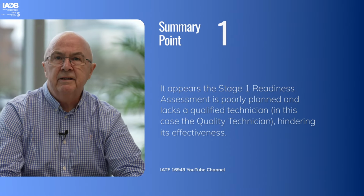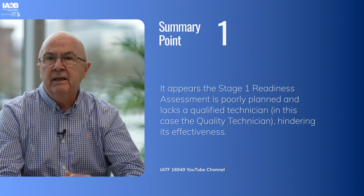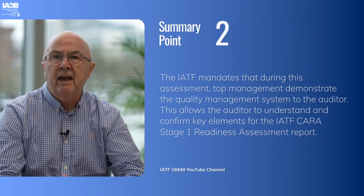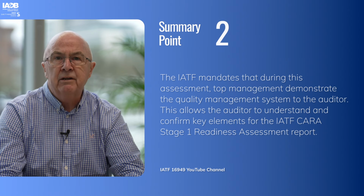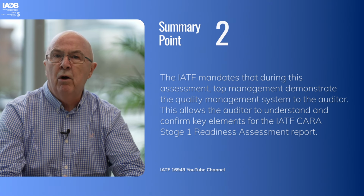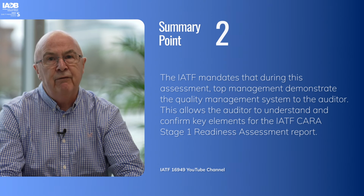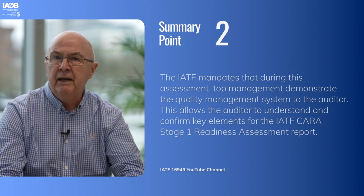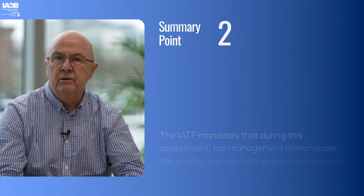So let's summarize. The Stage 1 readiness assessment has not been well planned. The assessment cannot be undertaken effectively with a quality technician. The IATF rules state that for the Stage 1 readiness assessment, the auditor shall require the client's relevant top management and management team members to demonstrate the quality management system and communicate other information as needed for the auditor to understand and confirm the items required in the mandatory fields in the IATF CARA Stage 1 Readiness Assessment Report.